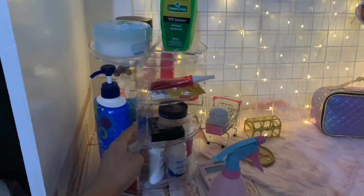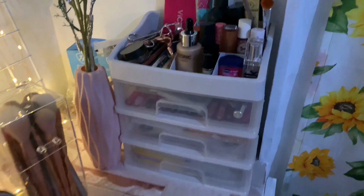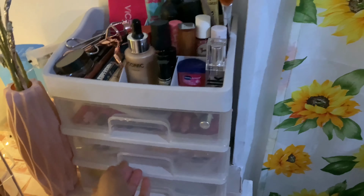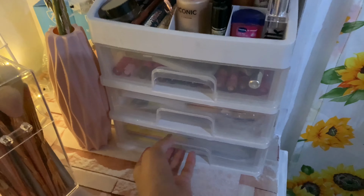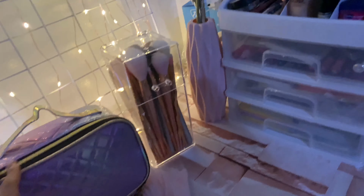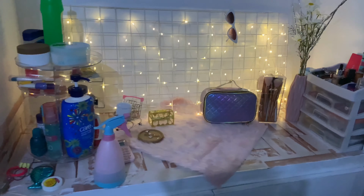Yeah, so, I bought this rotating acrylic organizer. And this plastic organizer with my beauty products, and this acrylic brush organizer, and this, ayan, cutie lang siya.